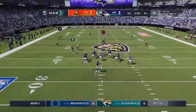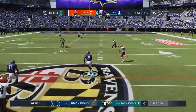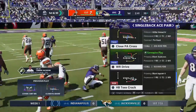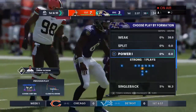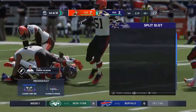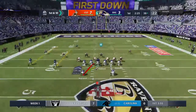Play action. Now Jackson. Flushed out right. Now he'll pull it down. And able to rip off a big chunk of yardage before being dropped inside the 40. Able to find a lot of empty space there, picking up the 1st down and a 21-yard gain. 1st down. 1st and 10 at the 38-yard line.